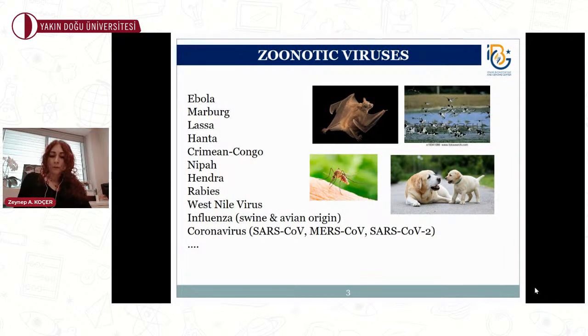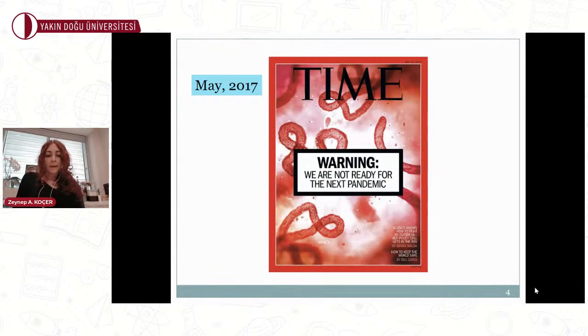When we look at the nature, we know that there are a lot of zoonotic pathogens, but I'm going to focus on the zoonotic viruses because virology is my field of work. As you know, Ebola, Marburg, Lassa, Hanta, Crimean Congo, which is quite common in Turkey, Nipah, Hendra, rabies, West Nile virus, influenza, and now coronavirus, and actually multiple types of coronaviruses. And there are so many other zoonotic viruses available in nature. So these viruses generally live in the bodies of different animals, but with one little mutation, they can transmit to mammals, including humans. Therefore, we always have this pandemic risk.